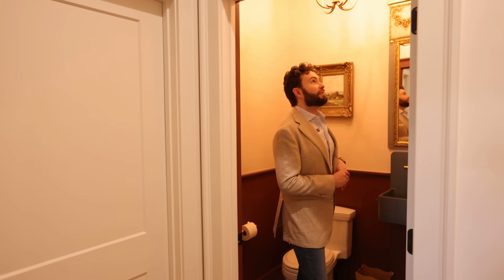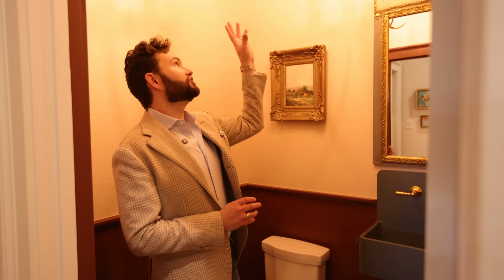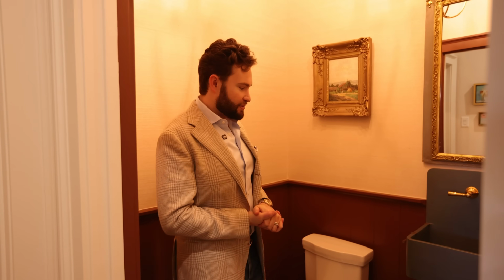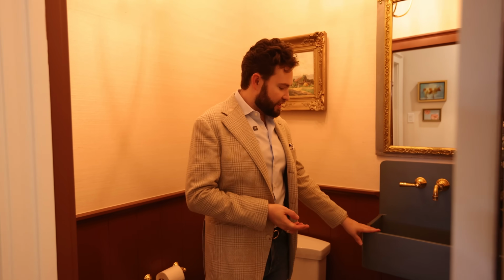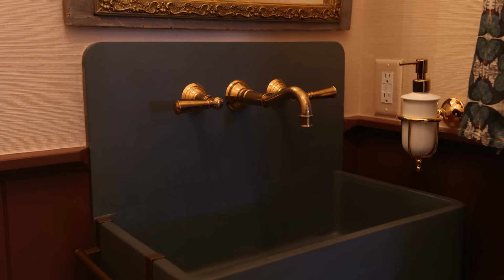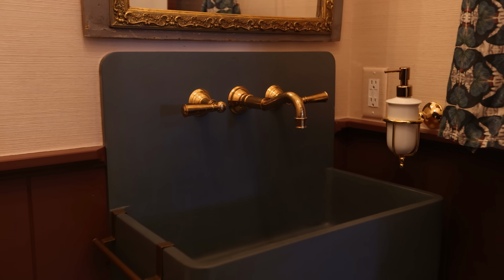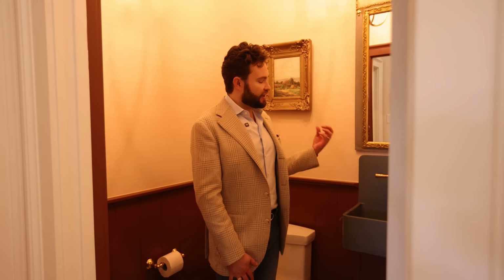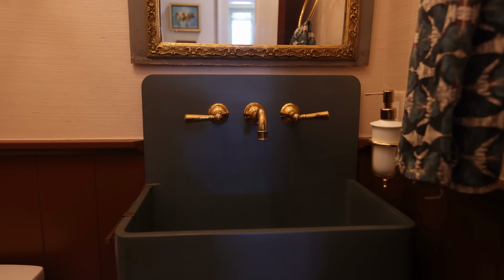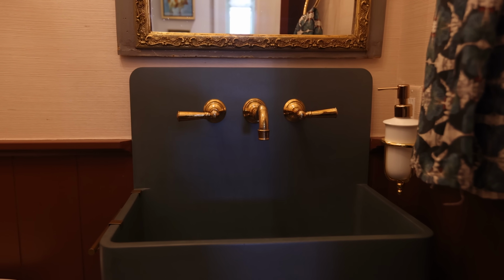And when you walk into the powder room, you'll notice the chandelier, which is a Chapman and Myers chandelier that we source from Visual Comfort. We have this custom concrete sink. This is by Concreti, and it perfectly matches the blue-green hues that you see in the tile. We really wanted the fixtures to show up here, so against this deep slate blue, we chose to go with unlacquered brass fixtures from Newport Brass.